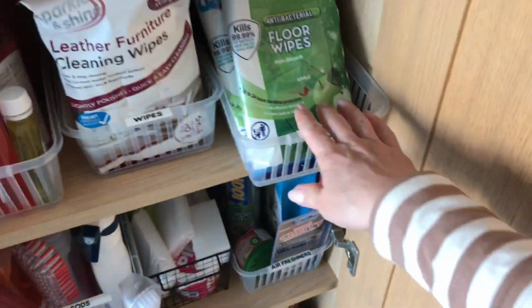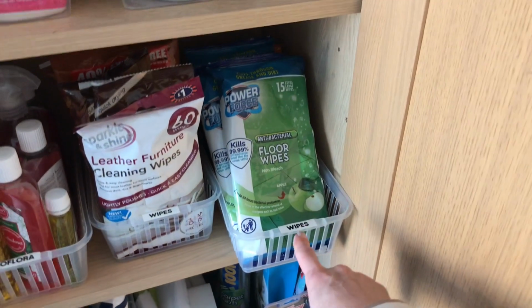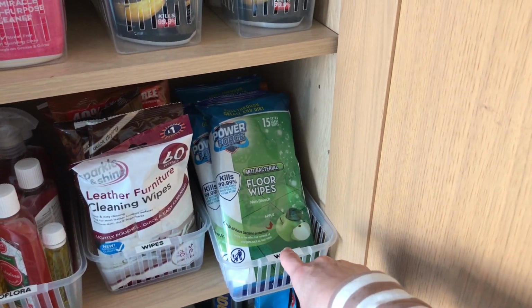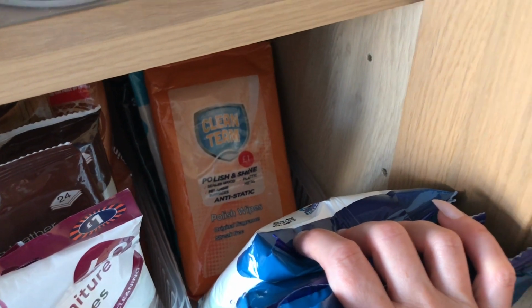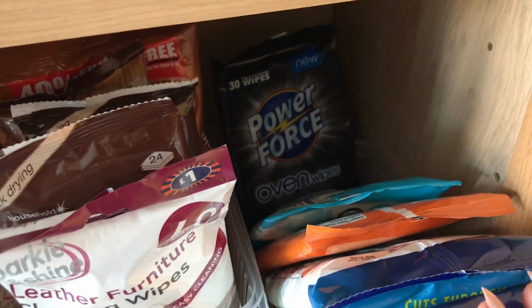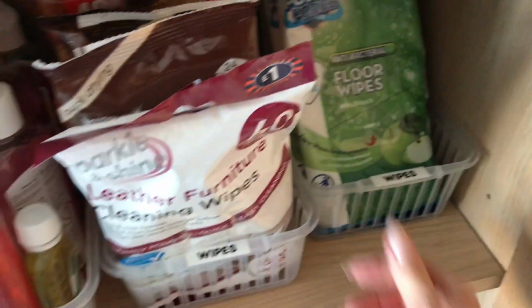And then these, I do buy a lot of these, I have to say. I love them. They're from Aldi. They are the apple floor wipes. And then again, these have been in here for ages. That's some toilet wipes, more toilet wipes. What's that at the back? Oh, oven wipes there. Right, so that's that lot.